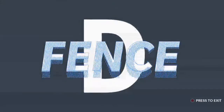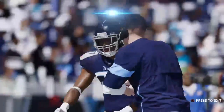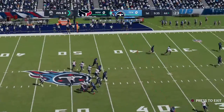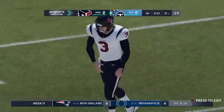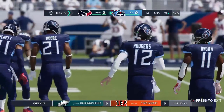Well, that play really didn't fool them. They completed the screen pass, but for lost yardage, a really nice play by the defense. On fourth down, A.J. Cole comes on to punt. And no return here. Where will they spot it? They say just outside the 20-yard line. At their own 21-yard line.